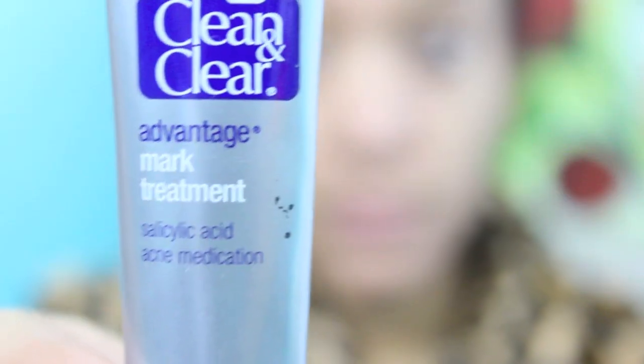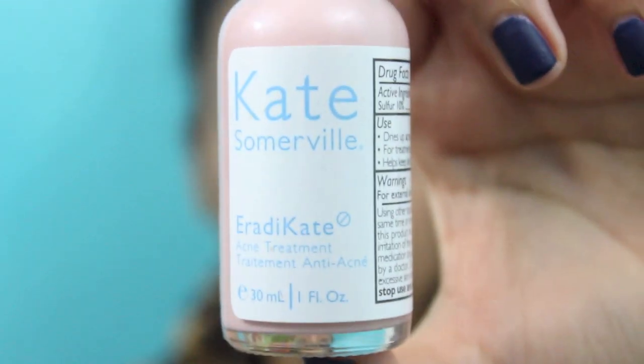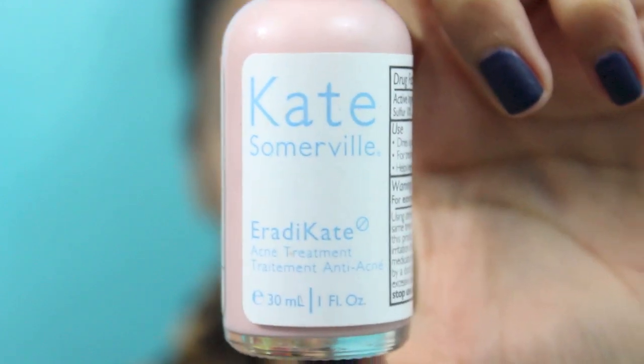It contained salicylic acid, which my face loves. It was a lot more affordable and much more convenient to carry and apply anywhere because it came out clear. And last but not least, I recommend Kate Somerville Eradikate. It contains sulfur as well, but once again, my face just got used to it. So that is it. That is my tips and tricks on how I tame and get rid of my acne.